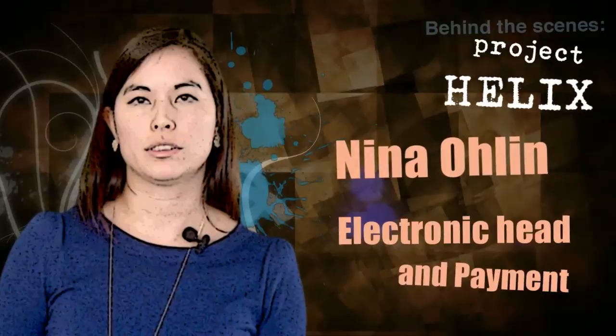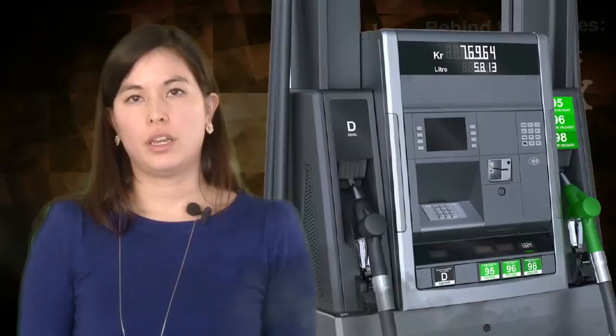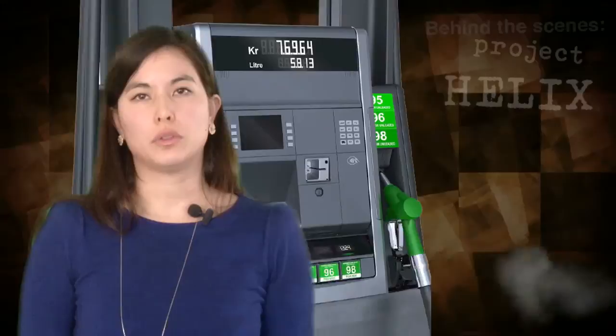As a module lead, I'm responsible for getting the Helix electronic head and payment module. So the EHPM is where you find most of the main electronics, such as displays, card readers, things like that. But it is also the user interface to the customer. So that would be the first point of contact when fueling. So it's not only important because of the interface towards the customer, but also because of these main electronic components and how it protects them and supports them.